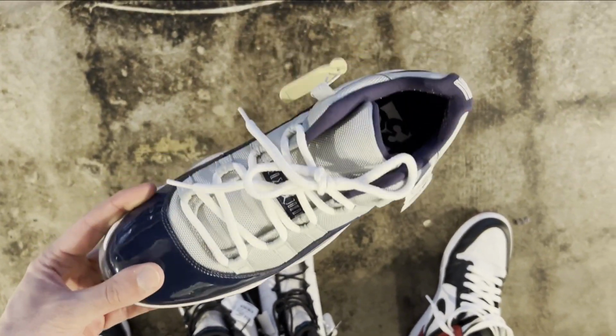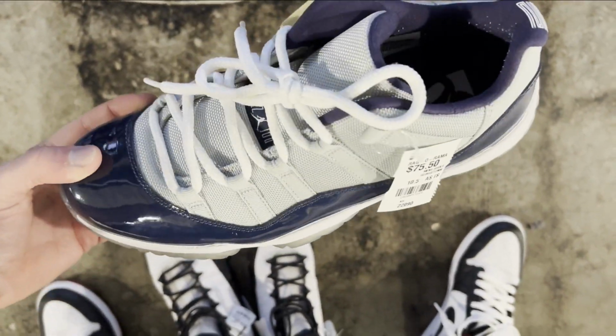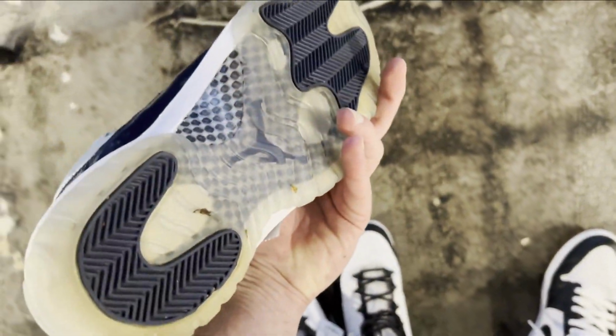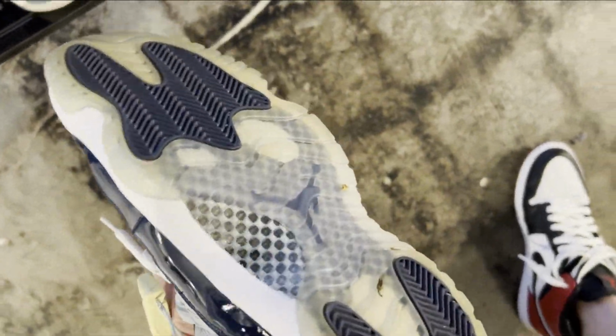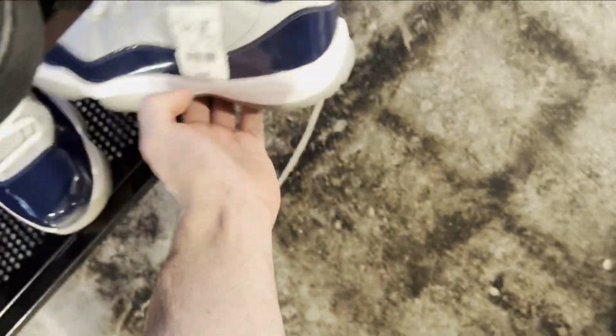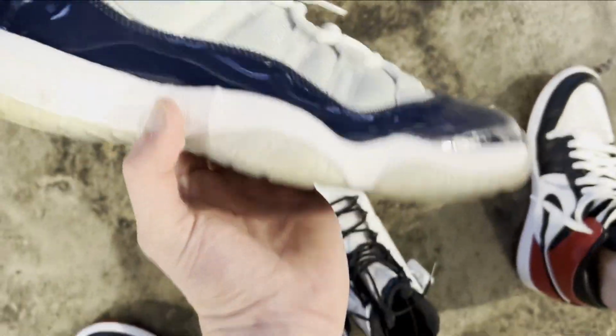Crazy, at the other Ragarama, I actually got a pair of these in I think a size 10 for like $60, but the pairs I found are so clean, like they look like they've been worn like one time. I mean, look at this. You don't usually see 11s this old look this good. Look at the toe box, man. I mean, look at the inside, like it's been worn one time.